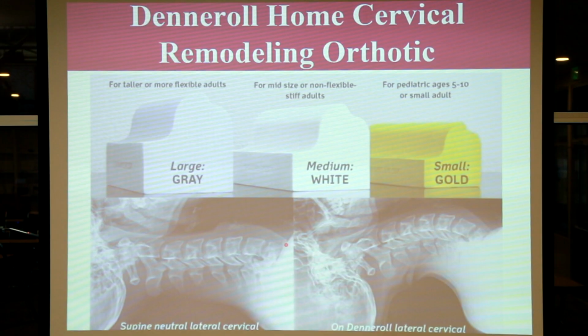We're either going to place the Denneroll in the lower cervical spine, the mid cervical spine, or the upper cervical spine. Most subjects get the Denneroll in the lower cervical spine, followed by the mid cervical spine, and then the least number of subjects get it in the upper cervical spine. The only way to accurately determine where to place the Denneroll is using 2 things: postural analysis and a lateral cervical x-ray. That's what's going to tell your trained doctor where to place the Denneroll.